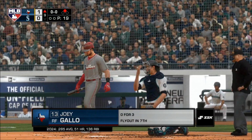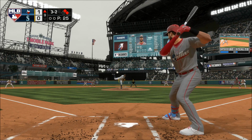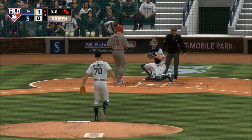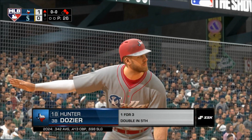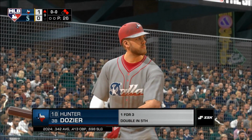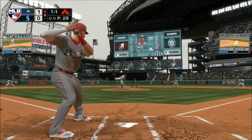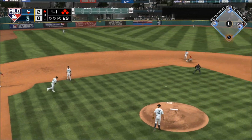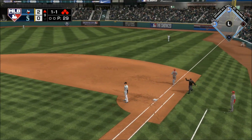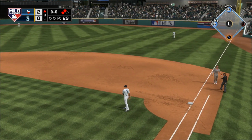Stepping into the box, Joey. Now he tries to hold back on the swing, and the home plate umpire says he did so successfully. It's ball four. Now with the hit on the ground to third. Oh, a diving effort as it's off his glove. On the recovery throw is in time to get the out at first. What a heads-up play.